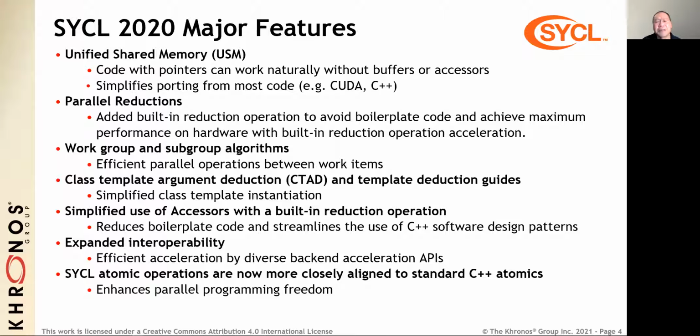So what is SYCL 2020? SYCL 2020 is the newest release of the SYCL specification, ratified by the working group in late 2020, published by the Khronos Group in early 2021. It follows SYCL 1.2.1, the last version to be based directly on OpenCL, the previous releases following an OpenCL-based numbering. And in light of the move to a more generalized backend model, as well as following the ISO C++ release based on the year, the project has adopted a year-based versioning scheme.